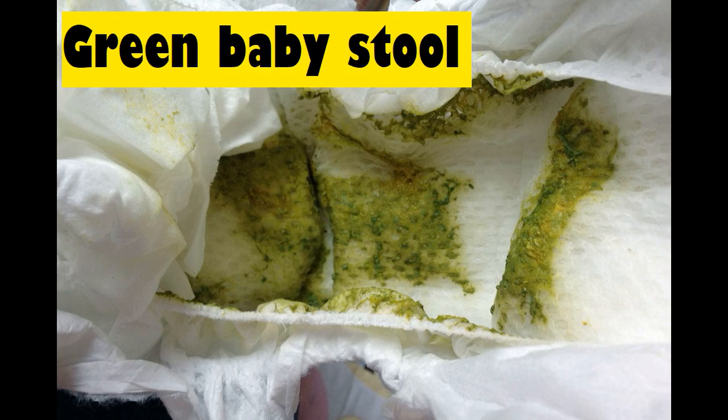Why does my baby have green poop? Your first glance into that ominously sagging diaper on your baby's tush confirms that yep, it's full of poop. But wait. You take a closer look, and you notice that it's full of green poop. Is that normal? The short answer is yes. Here's what you need to know.